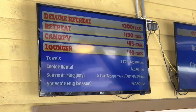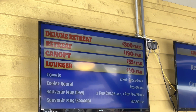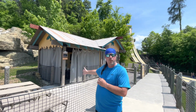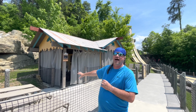So a deluxe retreat is $300. A regular retreat is $190. Canopies are $55. Loungers $40. From simple cabana chairs to, look at the size of the ones behind us, this one even has a TV in there, so you can really kick back and relax.